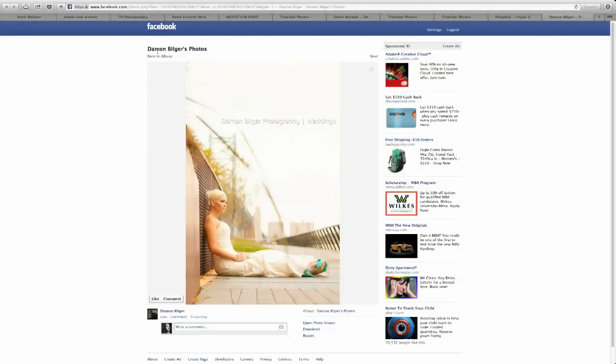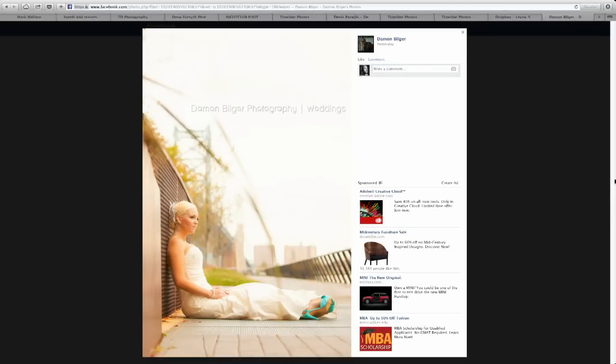Okay, so let's go on to our next shot. This is from Damon Bilger, and this is a shot of a girl sitting on a sidewalk. Evidently this is a wedding dress, I think, or a prom dress, I'm not so sure. At first blush, I think this is an okay portrait. But if I really want to be critical, there are some things I would definitely want to change in this portrait.